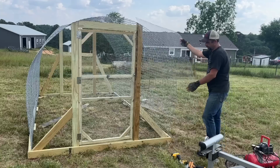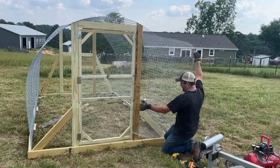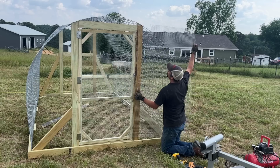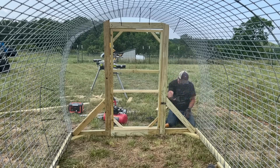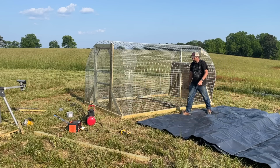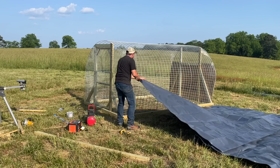For the hardware cloth, I'm using 1/2-inch hardware cloth so that no animals like raccoons or things can reach through it. I staple it to the wooden sections of the hoop coop, and then I use zip ties to tie it back to the cattle panels. So once I have the hardware cloth on the front and the back, it's time to start putting the tarp on.